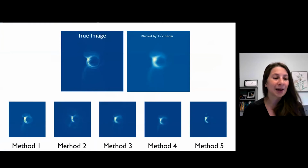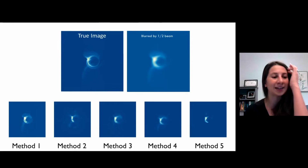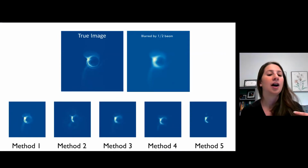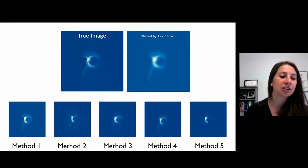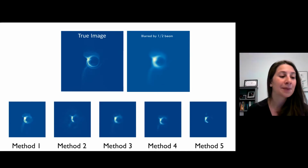So here is one example. The true image is on the top. It's also on the top right. It's just slightly blurred, to the resolution we expect to be able to recover. On the bottom, it's showing different images submitted to the challenge from different independent teams of people. And although each image was reconstructed independently of one another, and they didn't have any knowledge of the truth image, they all have very consistent structure.